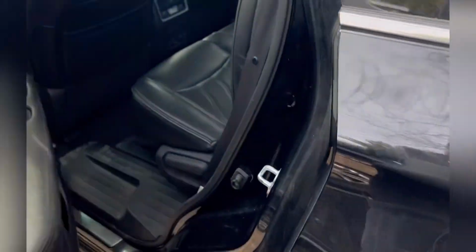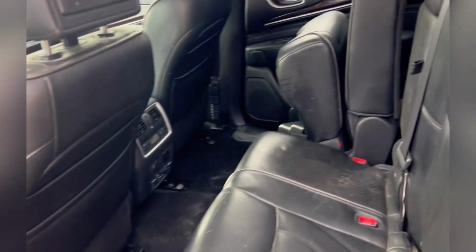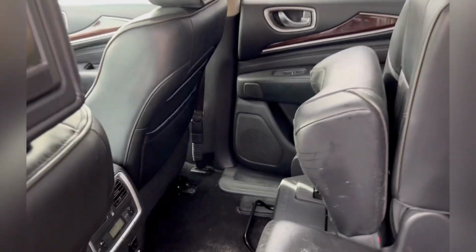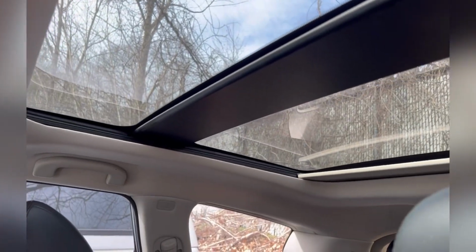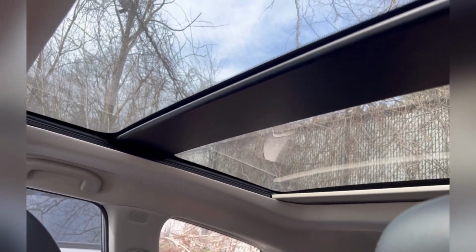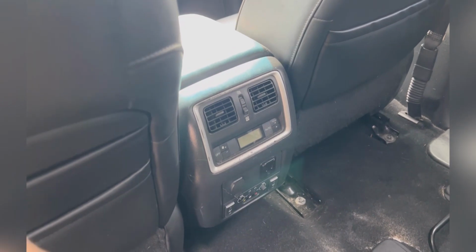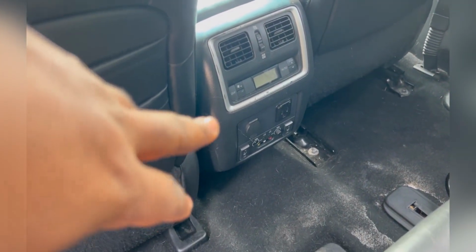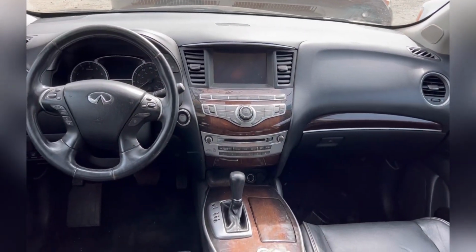All right, coming in from the back, we have the black leather. We have screens in the back. Okay, we have a split sunroof. The back looks like a panel, and the front has its own. We have climate control in the back with vents. Okay, and we have functional, what's the name of it? Video controls and what have you. And this is how it looks from the front.